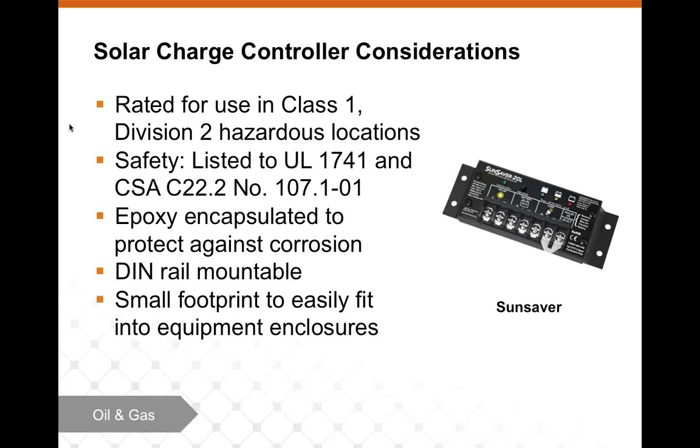So moving on to the applications, Doug, why don't we talk a bit about the considerations for that type of application out in a remote area? Yes, thanks, Mark. As you mentioned, so many of these applications, it's very critical. The loads are off-grid. The only thing that powers them is the battery banks and the sun. So it's really critical that you provide as much charging as possible when the sun is available.